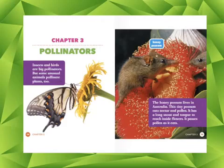Chapter 3. Pollinators. Insects and birds are big pollinators, but some unusual animals pollinate plants too. The honey possum lives in Australia. This tiny possum eats nectar and pollen. It has a long snout and tongue to reach inside flowers. It passes pollen as it eats.